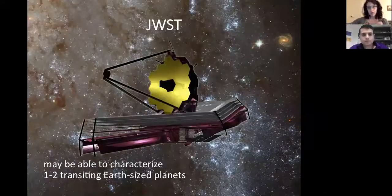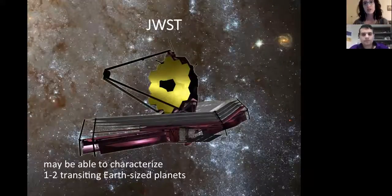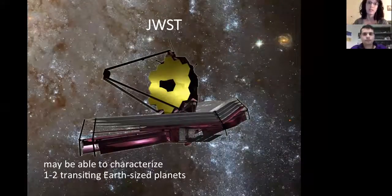So you have your star, and the planet passes in front of the star and blocks out a little bit of that starlight, and the James Webb Space Telescope could potentially measure features in the planet's atmosphere as it looks for absorption of the starlight that's being backlit behind the planet, passing through the planet's atmosphere.